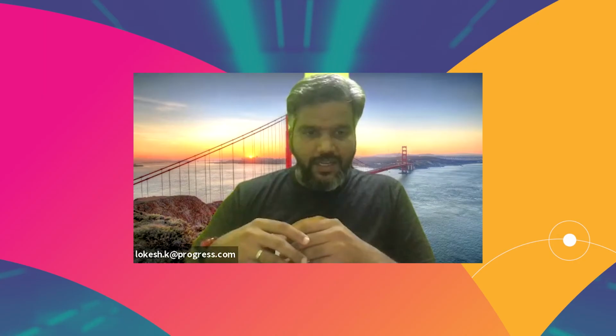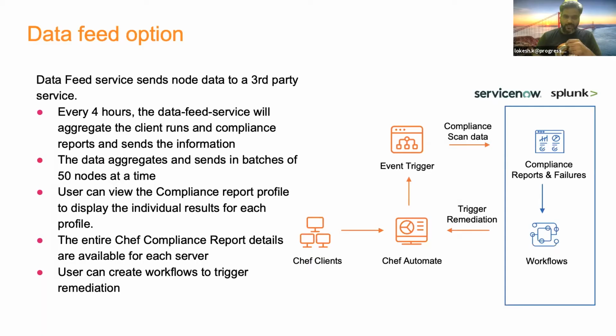Now we have an idea about remediating, skip controls versus waived controls. Now let's look at the important aspect of data feed, and how it works with external third parties. The data feed service sends node data to a third-party service like Splunk, Kibana, ServiceNow, etc. What data will be sent from Chef to these third-party services? There are three critical aspects. One is compliance: the compliance state of each node, and information on passed controls, failed controls, skipped controls, and waived controls.